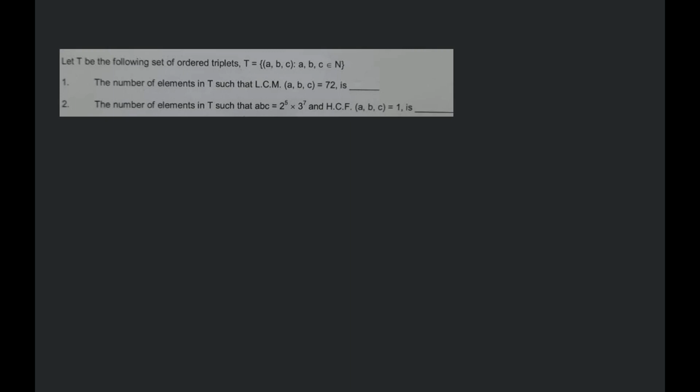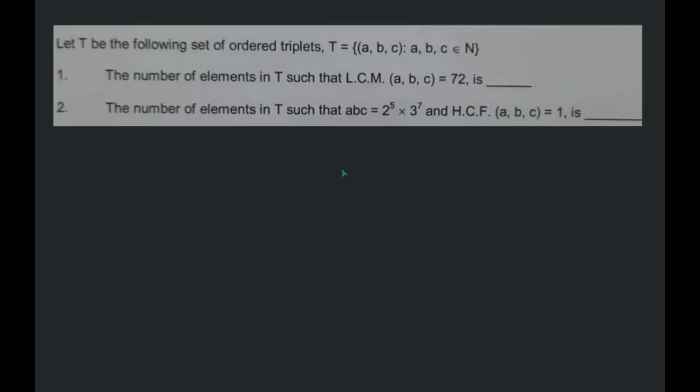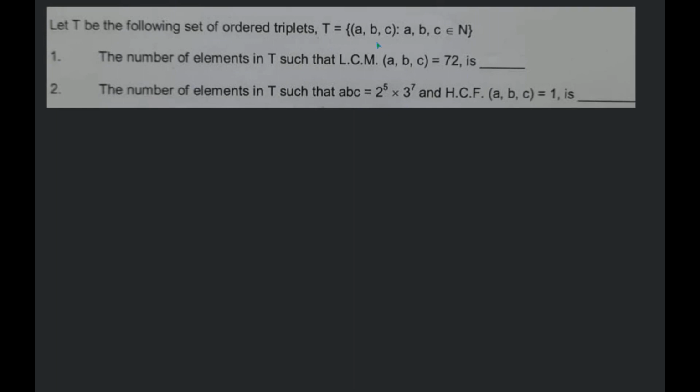Okay, so if it's not matching the back answer, then you should not let your concepts get distracted by any particular solution or any written script. Your knowledge should be fixed. Okay, so ordered triplets have been given in the form of something. Then you have to find out the what?